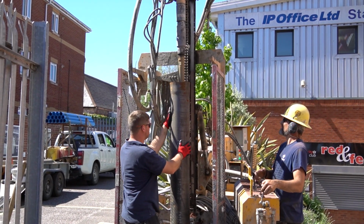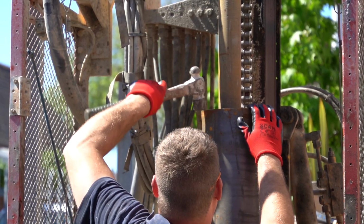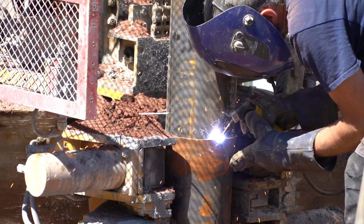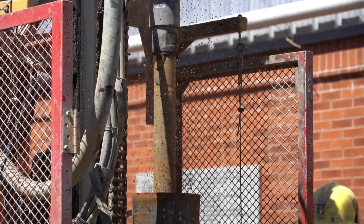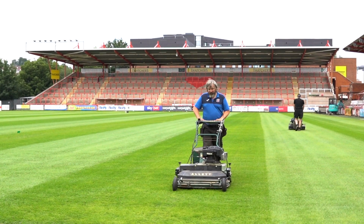We have to pump for about a week, not non-stop, but on and off over an hour's period to basically flush the system out. And after about a week we'll have the water tested and we'll see what we have to do to that water so we can put it on St James's Park. So that's kind of where we're going with that. Both have got a pump in, both are pumping as we speak, and we'll see what sort of quality the water is.